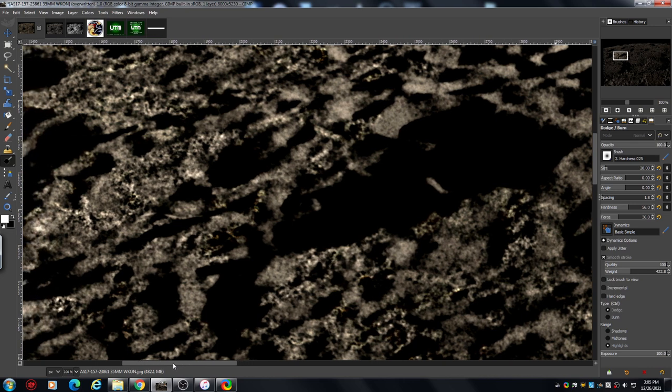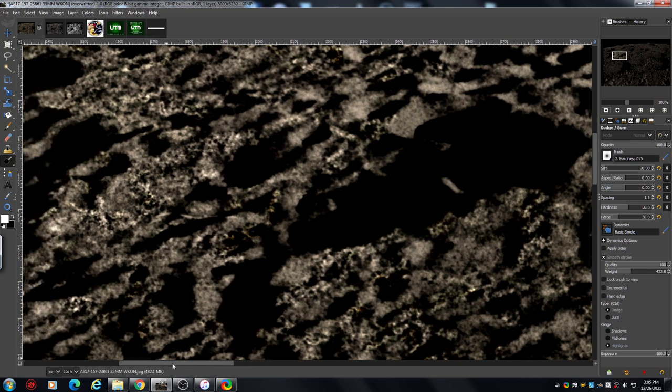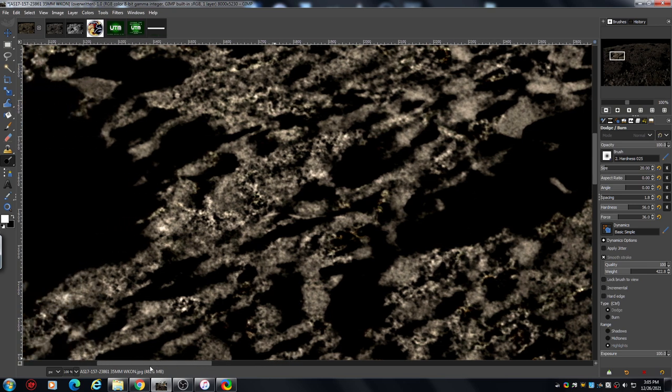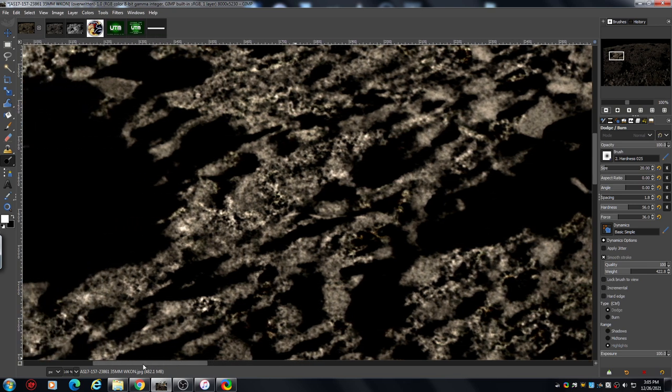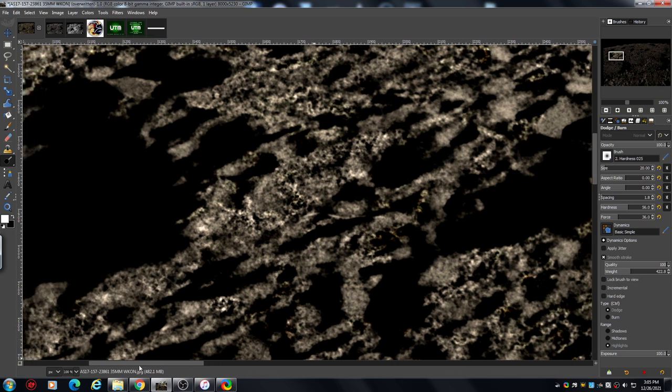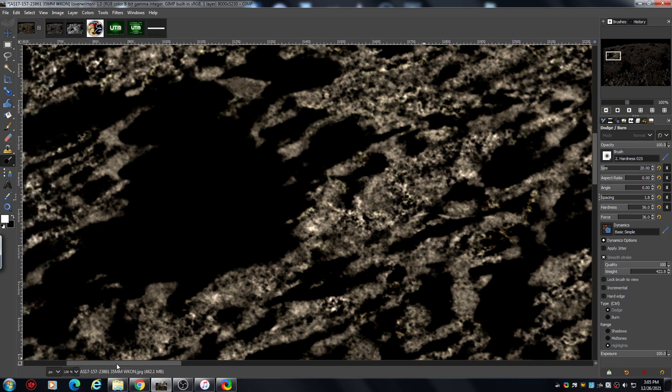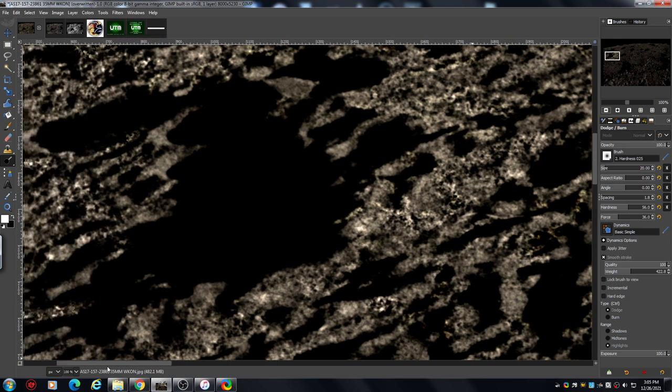I did have a load of areas marked off on this, but I started the video and then realised that this was a JPEG, and when I used a layer in it, it won't save the layers in JPEG.